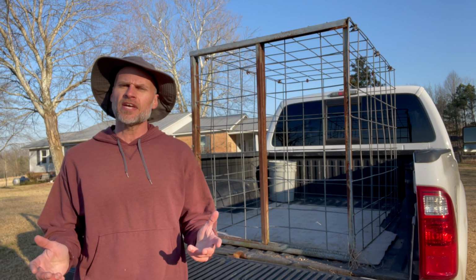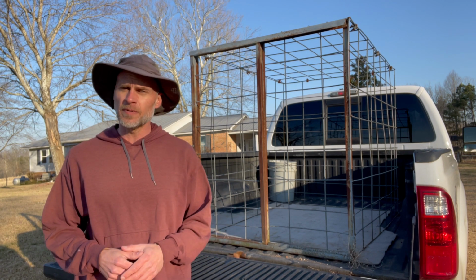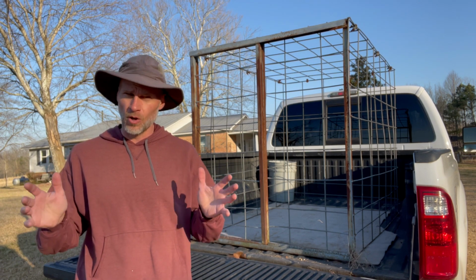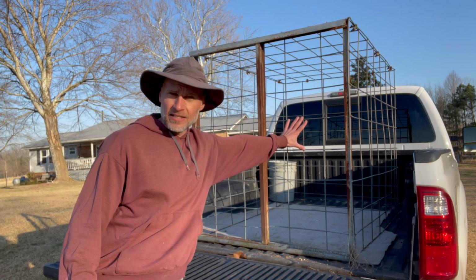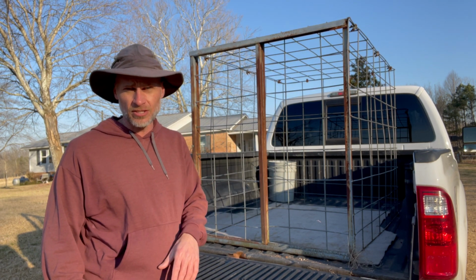So probably the first thing to consider is containment. While you don't have to have anything super heavy duty, you certainly don't want to be doing 65 miles an hour down the interstate and have an escapee. So make sure that you have something that will hold them. Whatever you use, make sure that the spacing in it is not more than 6 inches wide. A goat or a sheep can squeeze through areas that are much larger than 6 inches.